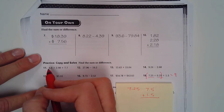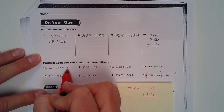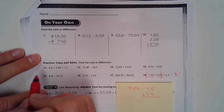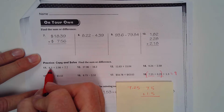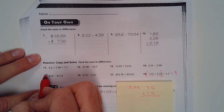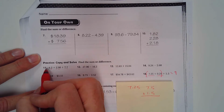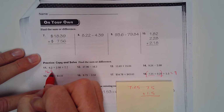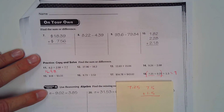Here's another one. Look at number 11 here. You know the 0.3 and the 0.7, that's going to add up to 1. 6 and 7 is 13, plus the 1 is 14. And then we just add 2 more. That's 16, and then 16.98. See how easy that is? Some of these you can just do them in your head. Okay?